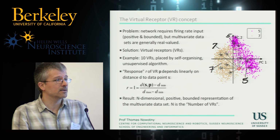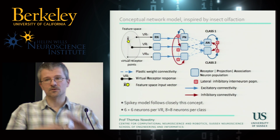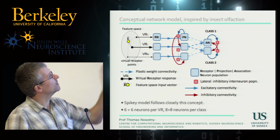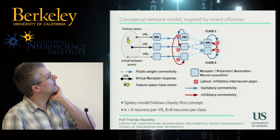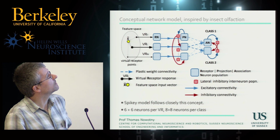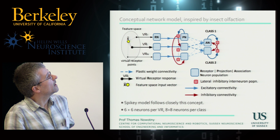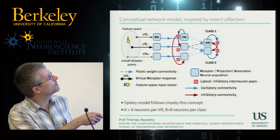And then you can go ahead and pick your favorite network. You might think in the future of doing deep learning or more advanced things. Here, this is a very simple type of model, also Michael's idea. He published this a couple of years ago. This is a very simple network that does the following. You have these inputs here, these rates, and you encode them into spiking populations of neurons. They're called here projection neurons.